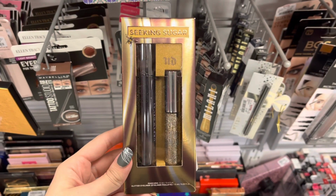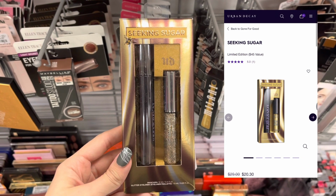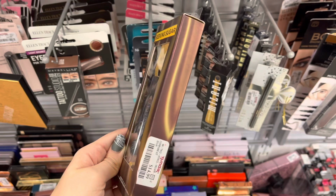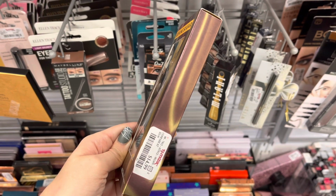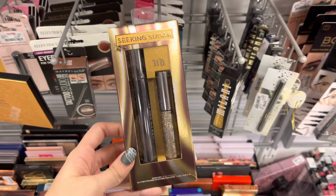Now we do have some Urban Decay. This is the Seeking Sugar set. It was limited edition. Actually, it said it was a $45 value. I actually think they were sold out on Urban Decay's website, so this was actually a really good deal.